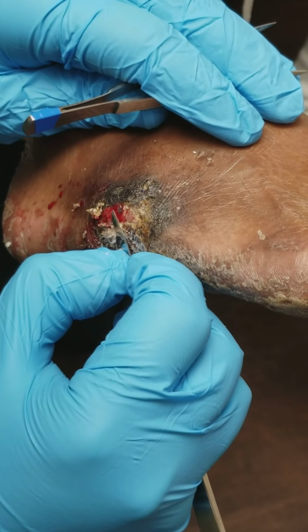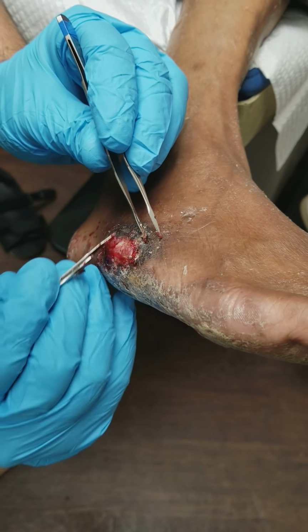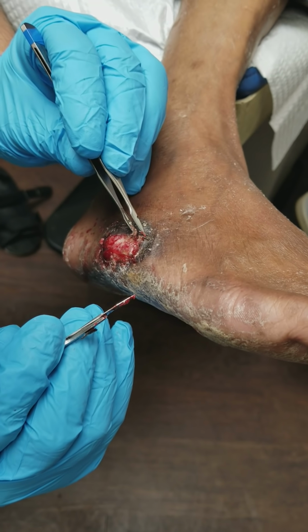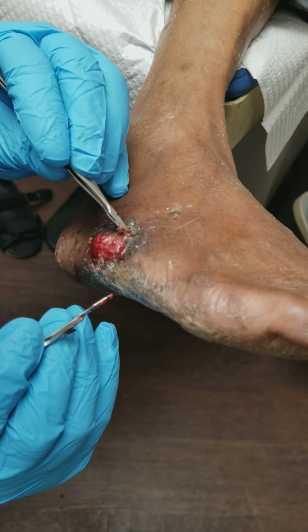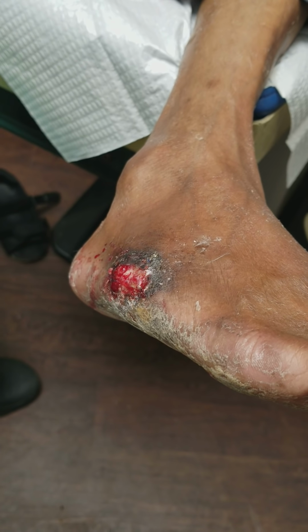Our main concern in these situations is to make sure that the bone is not in close proximity. That's our main concern, and it is not. This is very important because that can obviously lead to other major complications, and we want to avoid that at all costs.